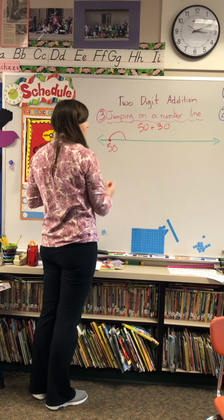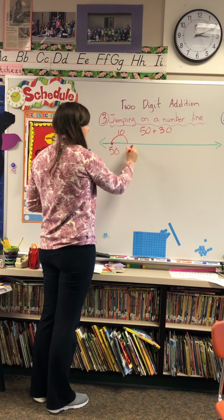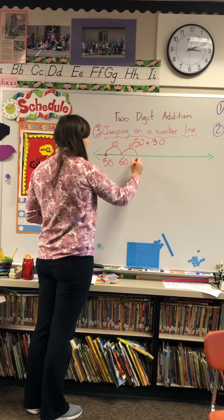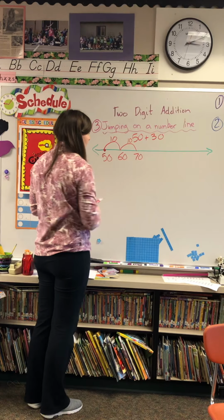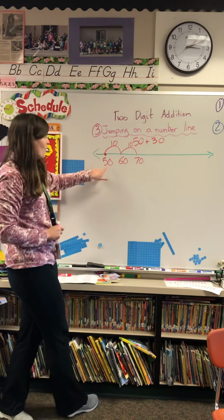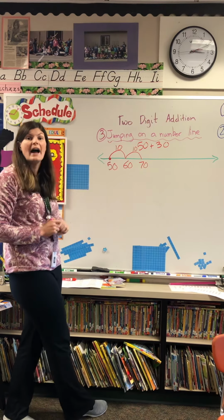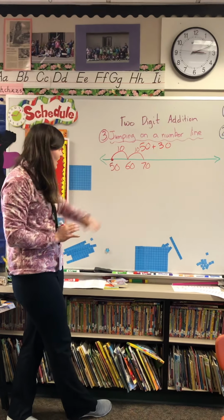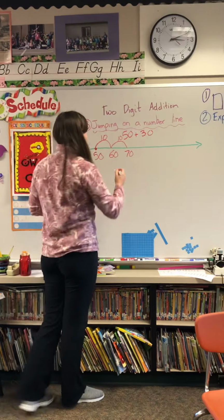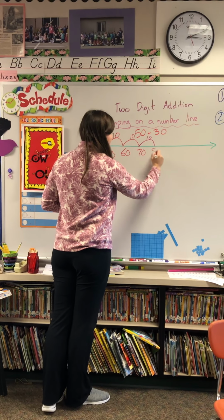Okay, so now I'm going to jump by tens because I don't have any ones. I'm going to jump by 10. So 50 plus 10 gives me 60. And then I'm going to count again, and I'm going to jump another 10. 60 plus 10 is going to give me 70. Do you notice how I have this number down here and I have how much I'm jumping up on top? You have to have that. I get a lot of friends that want to leave this part off. You can't do that for a number line to really make sense. So if we're at 70, I want to add 10 and I get to 80.